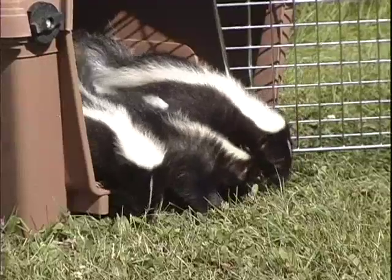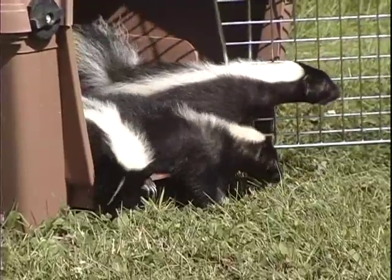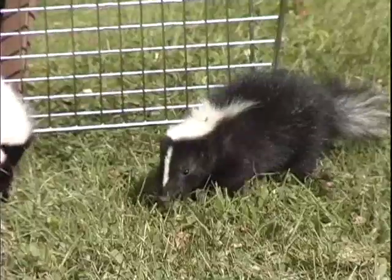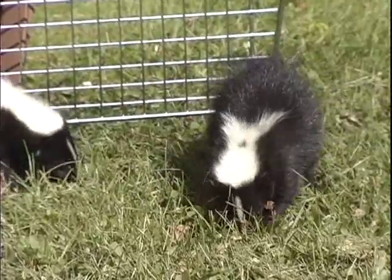I've chosen this general spot because the skunks were found in this area. We try to always return animals like this to the general area where they were found. This spot is also ideal because it has plenty of woods, which is ideal habitat for skunks. Plus, there's a lot of lawn space where they can dig up things like grubs and chase after crickets and other insect types of things that are part of their natural diet.